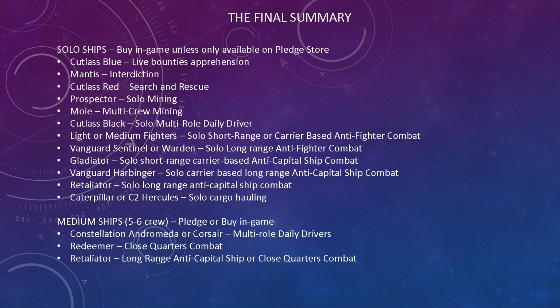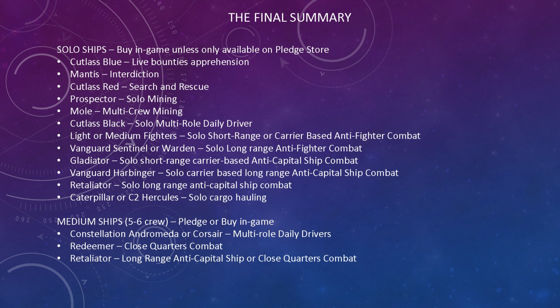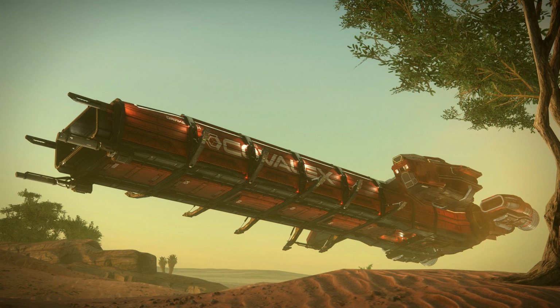And if you don't care about being carried by any other ship, then you probably want a Retaliator for anti-capital ship combat. And lastly, if you want to do solo cargo hauling, as we mentioned, I would pick the Caterpillar or the C2 Hercules.